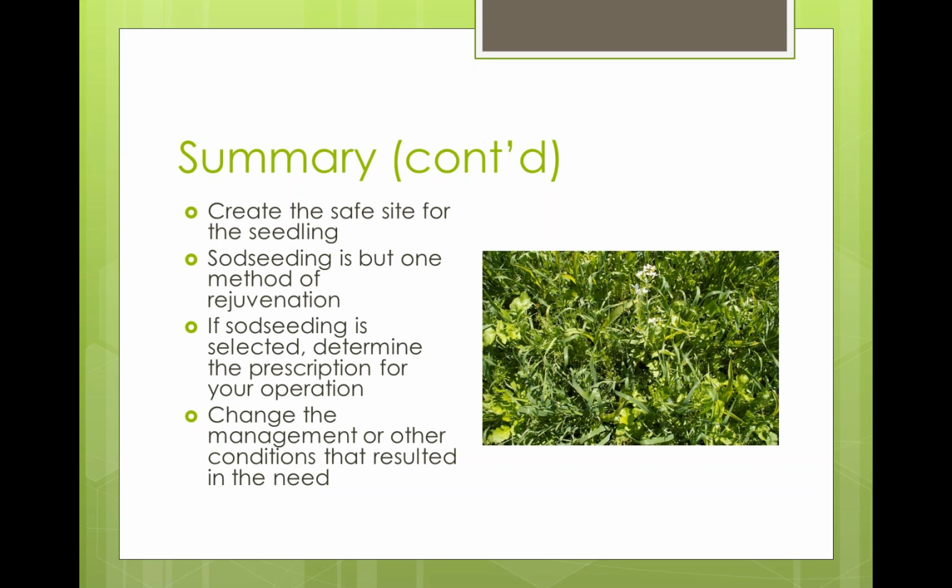If sod seeding is selected, determine the prescription for your operation. Basically, how much of that stand do you want to replace, which then amounts to how much herbicide you're going to need and how you're going to put those strips out there. And by the way, putting the strips out there is not that difficult. We've done it by just knocking out every second or third nozzle on a sprayer and then spraying out. You get your strips, and you adjust the height so that you get the width you want. And then as far as seeding into those slots, it's a matter of lining up the seeder and blocking off your openers that do not occur within the sprayed strips. And I guess I'm saying it's not that difficult.